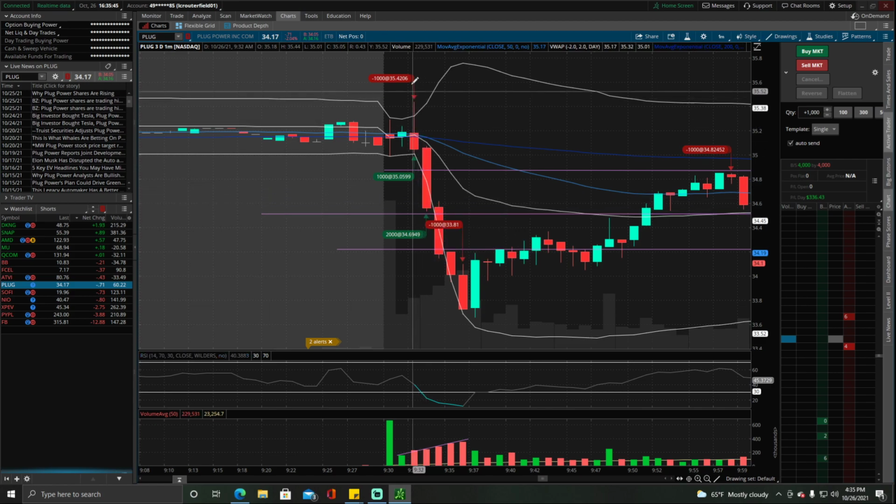So I hedged my initial trade of 2,000 shares short, sold them all, and bought back 1,000 shares to buy the dip for the bounce back up. And so at this point, I was buying the stock. I was no longer shorting it.